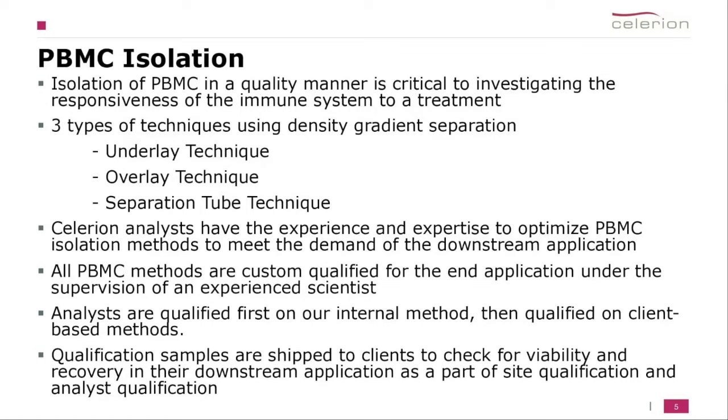So how is PBMC isolation done? Isolating PBMC in a quality manner is very critical to investigating the responsiveness of the immune system to a treatment. There are three types of techniques using density gradient separation that can be used for PBMC isolation. They are underlay technique, overlay technique, and separation tube technique. We will go through each technique in the upcoming slides.